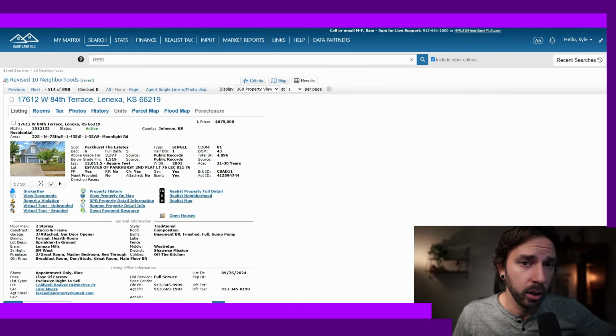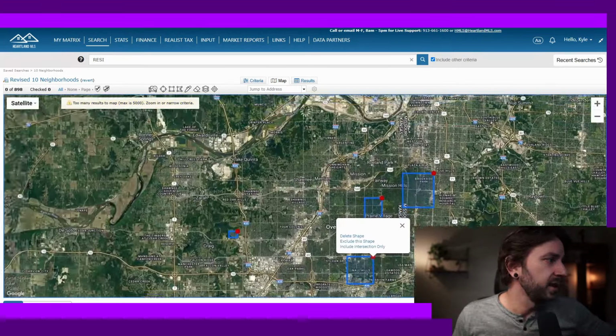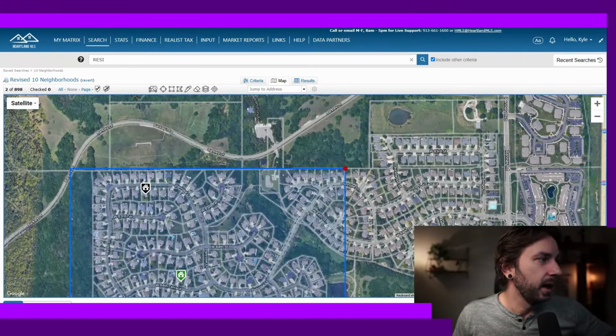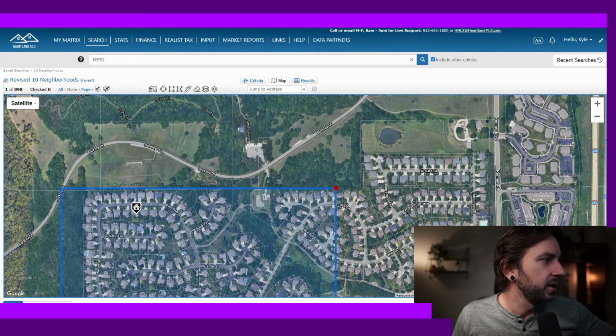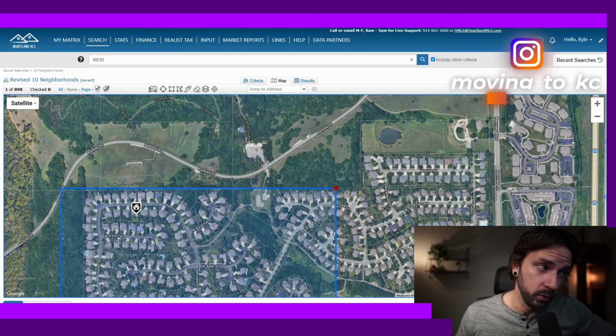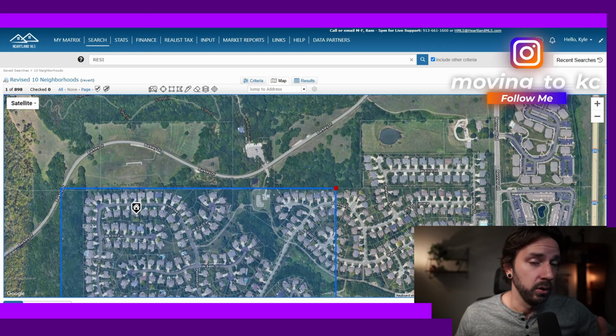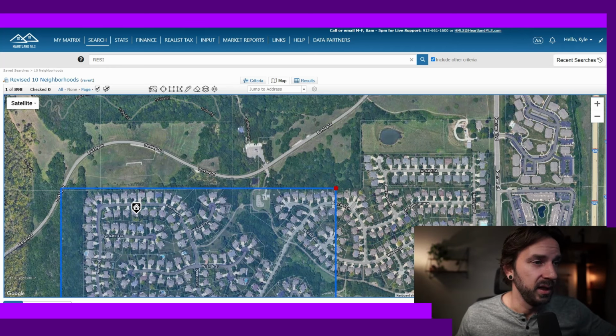And not only are you close to downtown city center, but just north of here is Shawnee Mission Park. And check this out, there are actually trails that connect to the neighborhood. So if you love outdoors and you want something that's super walkable, and you don't want to be in the city, you want to be somewhere a little quieter with good schools, Lenexa is going to be either DeSoto, Olathe, or Shawnee Mission School District.